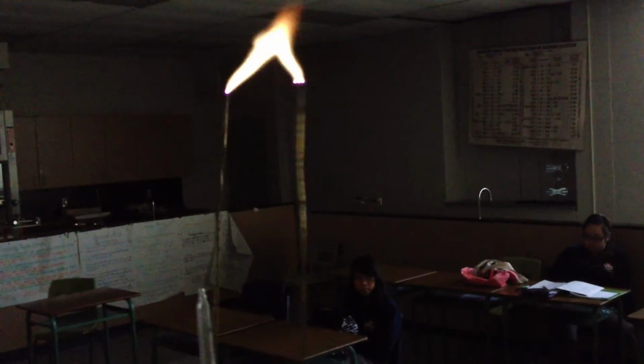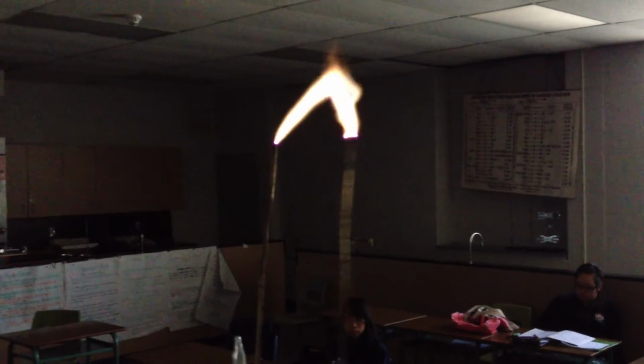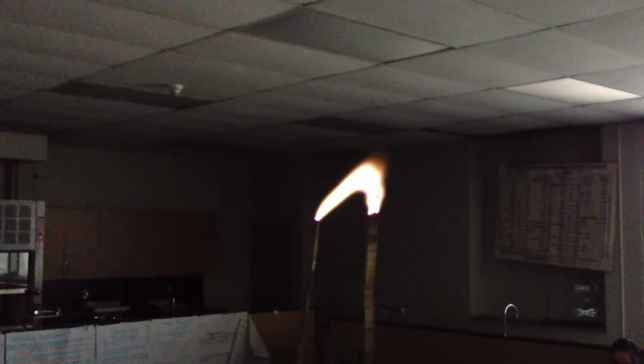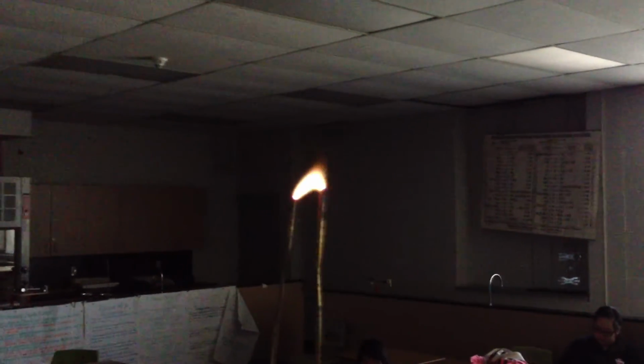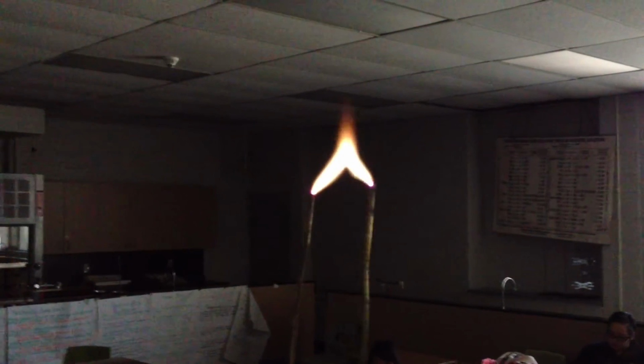When you strip enough electrons away from a gas, it's called a plasma. And a plasma is essentially a lightning bolt. And it is the same phenomenon that causes the sun to glow brightly. The temperature on the surface of the sun is roughly 5,000 degrees Celsius, so the gases that compose the atmosphere of the sun are ionized into a plasma.